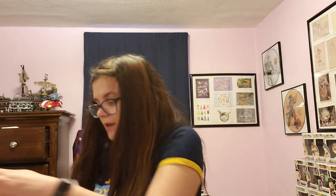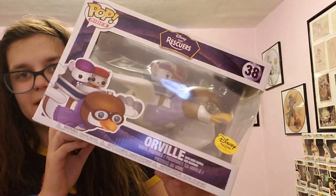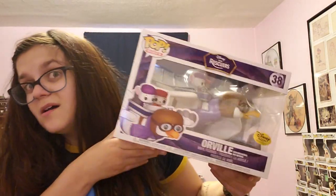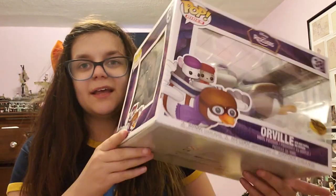So, I already saw what this pop was, but I am super excited, and it is way bigger than I thought. And it is, ready? Dun, dun, dun, dun. Like I said, it's big, and that's why the box is big. It is The Rescuers. It is Orville and Miss Bianca, and it is a big one. It's really cute, and I'm glad it's not Dorbz. It's actually a Funko Ride because they're riding a bird.